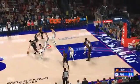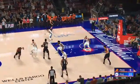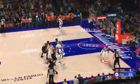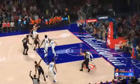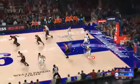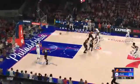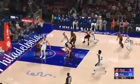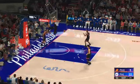Ball against Curry. And Booker kicks to Bridges. And here is Ayton. He's been patient so far. Nothing on the scoreboard yet. And you could tell he thought he had a little more space, but the defender was right there. You know, that's a trademark of his defense. Quick to react, close down the shooter, and then affect the shot.